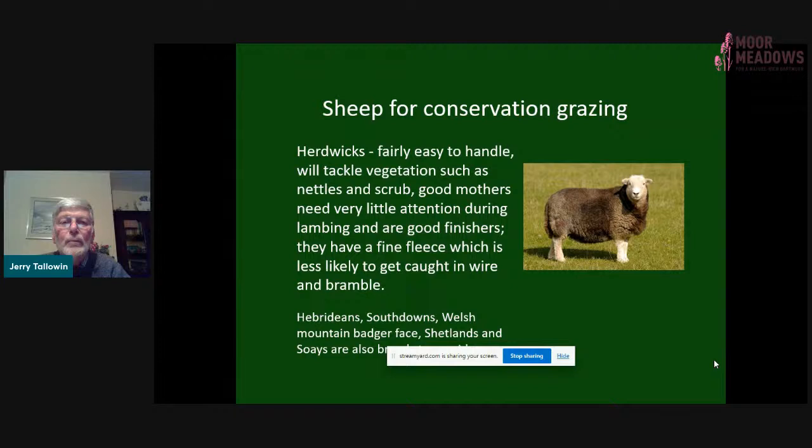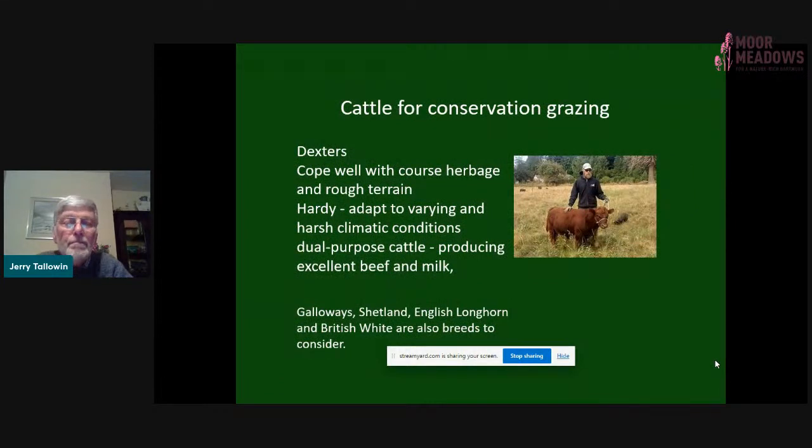Herdwick sheep, for example, are fairly easy to handle. They will tackle vegetation such as nettles and scrub. They're good mothers, need very little attention during lambing, and are good finishers. They also have a fine fleece, which is less likely to get caught in wire and bramble, which is actually quite important where you've got scrub within your site. But also to consider are Hebrideans and South Downs, Welsh Mountain, Badgerface, Shetlands, Soays. So there's a range of native sheep breeds that should also be considered for conservation grazing.